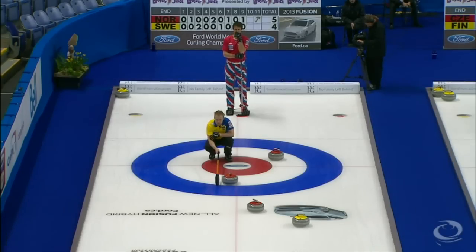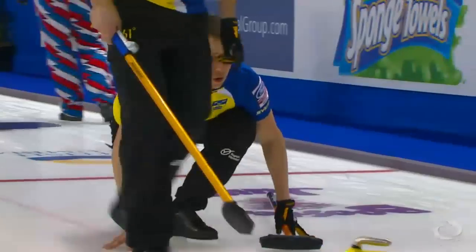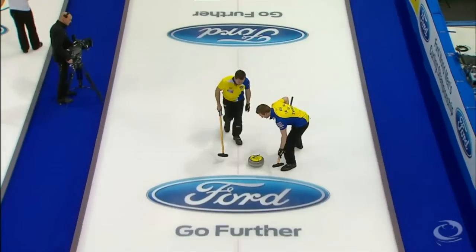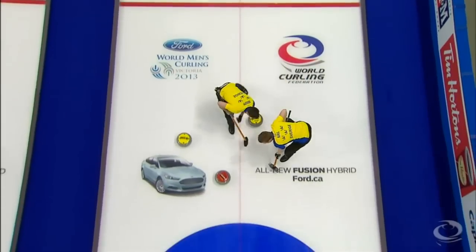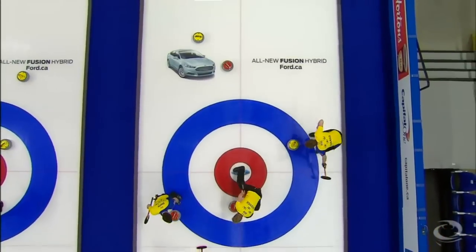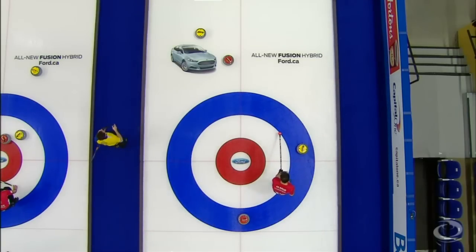Nicholas will go for the hit and roll behind the center or the corner guard. If they make it, they're in a pretty good position with the Norwegian second stone or shot stone behind the tee line. Well, try and make the quiet weight double. Well, hit, spilled that one away. Still shot stone Norway. Now back 12 foot.